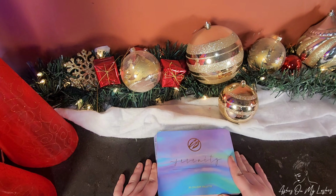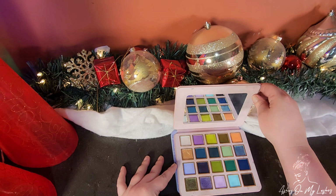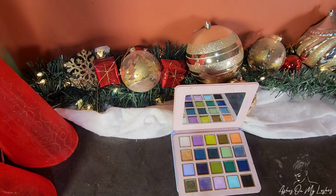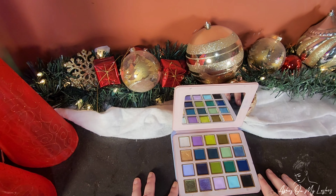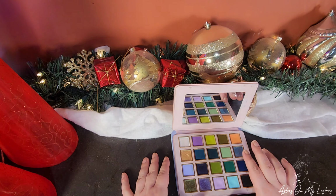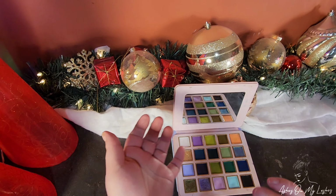Next, we have the Serenity palette. This was my favorite release up until the newest. I really love this palette still. It was one of my favorite purchases from last year. Both of these palettes will restock, she said, in the beginning of January. I will keep you guys updated on my community tab. So the first shade I got was shade number 14, which is the shade Lagoon. It's like an emerald green shade.